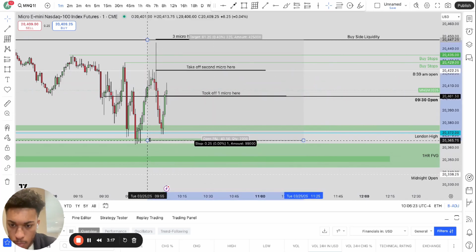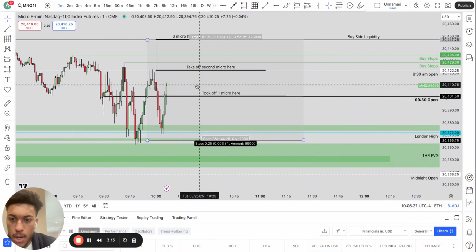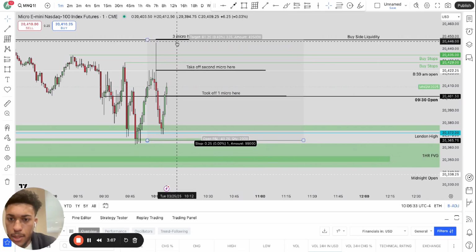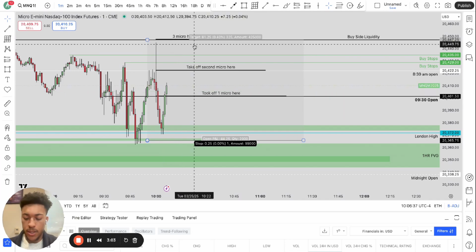As soon as that happened, I moved my stop loss to break even just to mitigate all risk. And then right now I'm letting this last contract run, hoping to take out this buy side liquidity here. And that would then give me another, what is that? That would be 130 times 3.